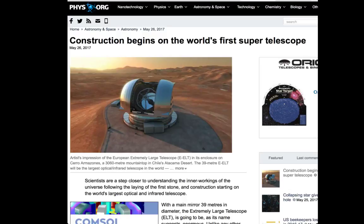Scientists are a step closer to understanding the inner workings of the universe, following the laying of the first stone and construction starting on the world's largest optical and infrared telescope. You can read about this on phys.org. I'll leave the link in the video description box.